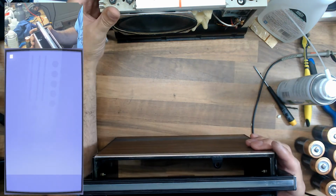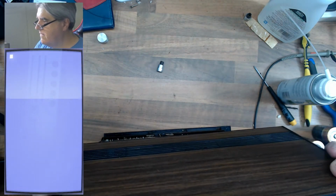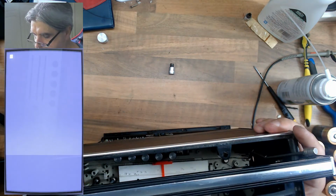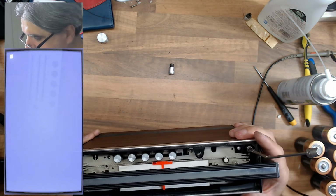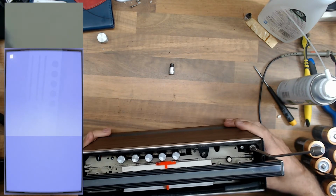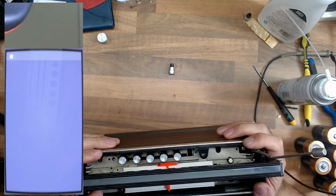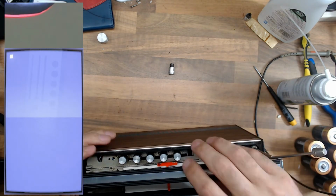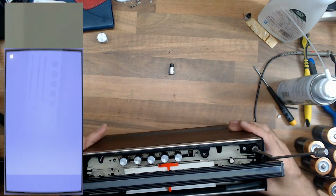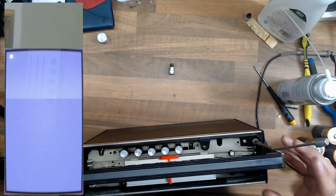Right, I'm going to put this back together. Have to keep it all safe. Get this to go in. There we go. Okay, we need 2 chunky screws for the top here.